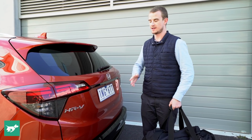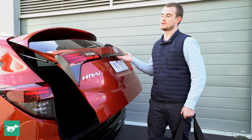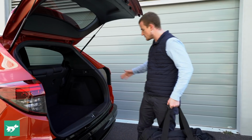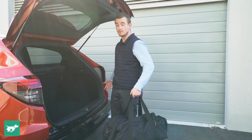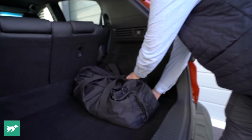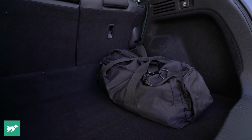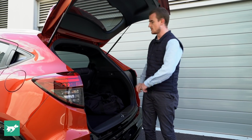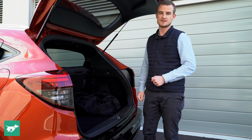The boot of the HR-V is no different for this facelift, which is very good because it's always been the most practical in the segment. That starts with a really low opening and a really wide opening as well. So if you've got heavier things like this bag, for example, just put it in, it's nice and easy. There's a tiny little lip from the boot opening to the actual floor, but that's okay, it's really small. And once you're in there, you get 437 litres of space.